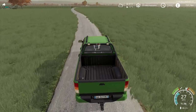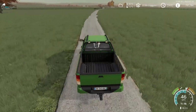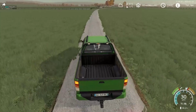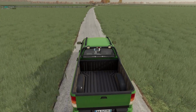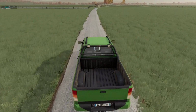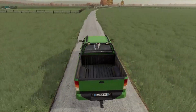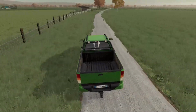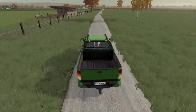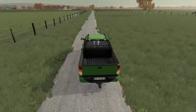So anyway, we'll get ourselves off down to the field. I am actually just, excuse me for a second, turning the hood off, because I don't tend to play with the hood on normally. I just tend to have my little, what do you call it, where I can sort of see the vehicles. But yeah, so we'll get off there.